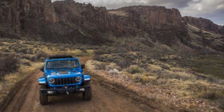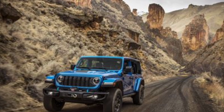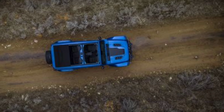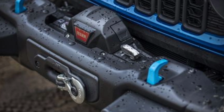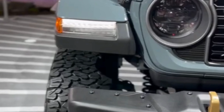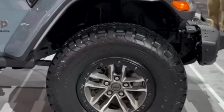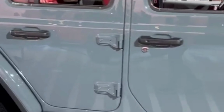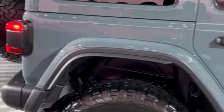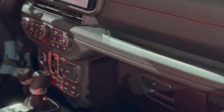Beyond that, we'd spec the 270 horsepower 2.0-liter turbocharged four-cylinder for its 295 pound-feet of torque, 35 pound-feet more than the standard V6. The four-cylinder also comes standard with an 8-speed automatic, a powertrain combination that should make for low-stress trail driving. The Wrangler can be had with one of 5 different powertrains, starting with a 285 horsepower 3.6-liter V6 that can be paired with a 6-speed manual gearbox or a smooth-shifting 8-speed automatic.